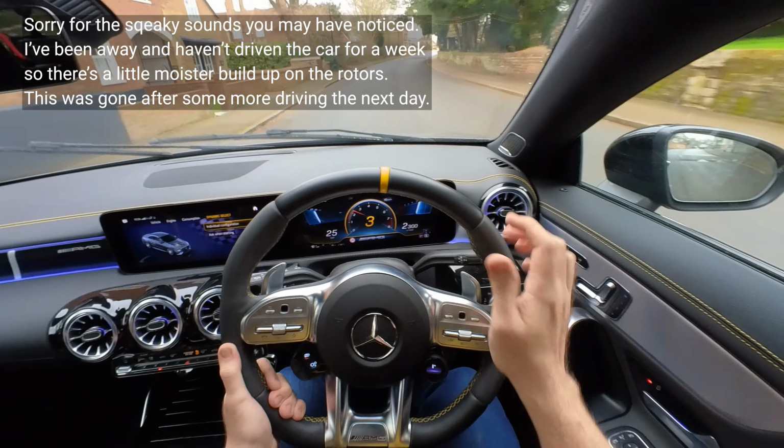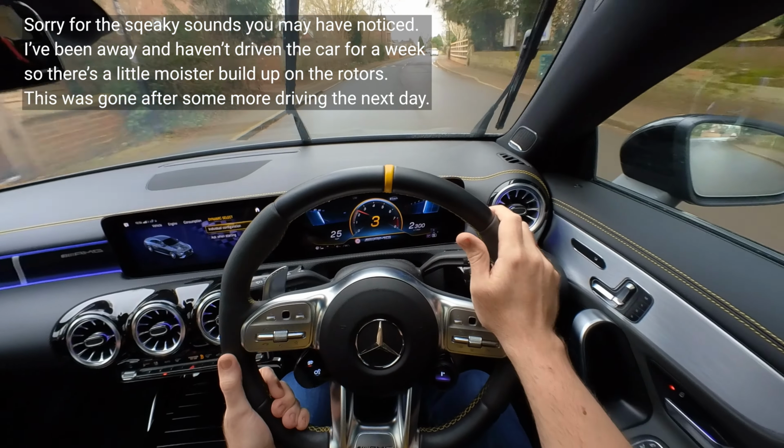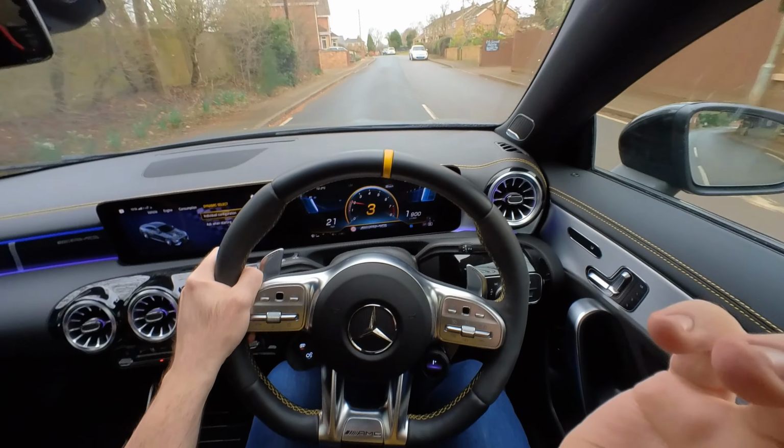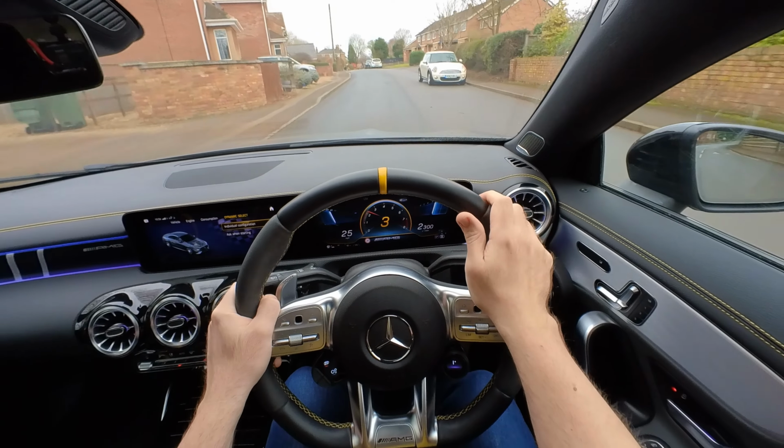But you can just flip it into comfort if you don't want to hear that, and it's just your standard cruiser. But I just love listening to all those little sounds. It's really, really enhanced now.